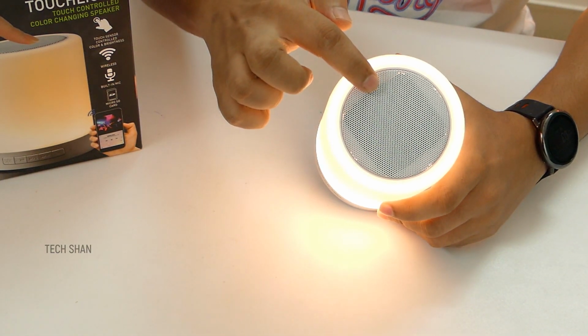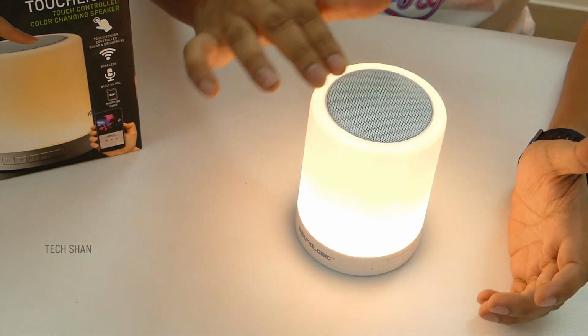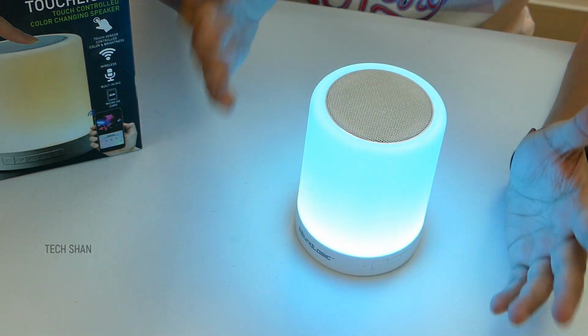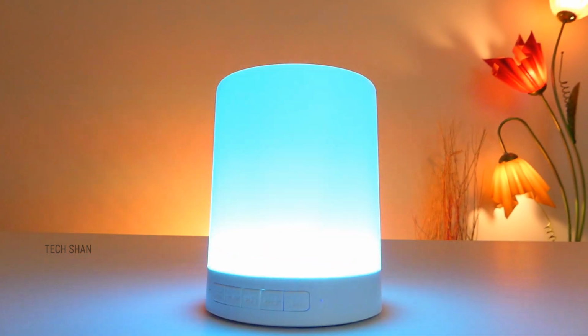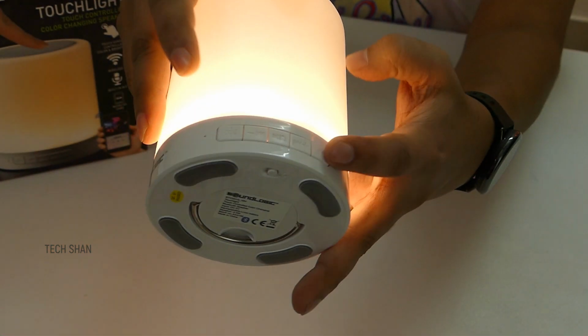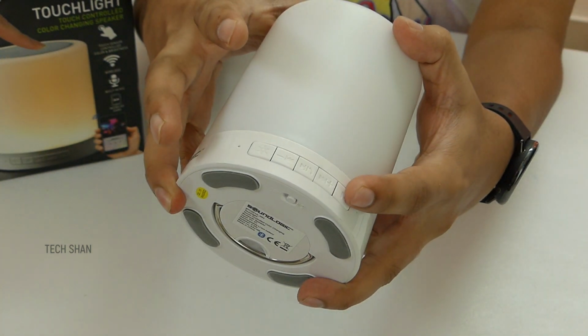Top has the speaker grill which also is touch sensitive. On every tap, the LED lights up. Hard pressed to change up to 7 colors. Once the color is selected, the light stays solid. Also it dances as per music played, which is pretty cool. Sides has the usual controls and also a button to lock the light, so when you tap, it does not change.